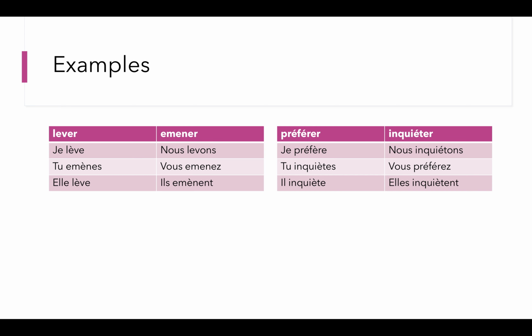So if you had no accent on the je lève, it wouldn't be "eh," because the accent there makes an "eh" sound. It'd be "je leve," because there would be, even with a mute E, "leve." So we can't have that. Je lève. You don't have that issue with the nous and vous forms because it has the on and the ez afterwards. So nous levons, vous emmenez. So that's why it's there.